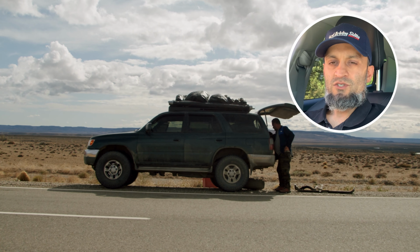Because sometimes you'll go for a service, you'll do the normal oil check, whatever else needs to be changed, air filters. But sometimes you might pick up that your brake pads need changing, and brake pads are very important on the long road because that's going to impact your safety a lot.